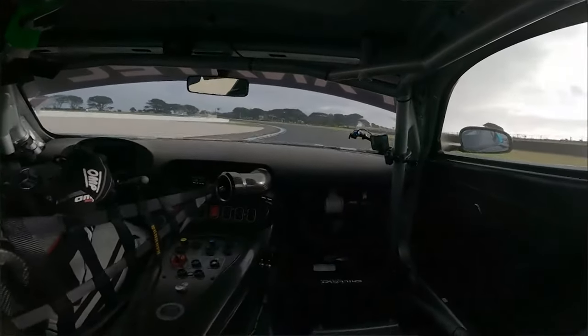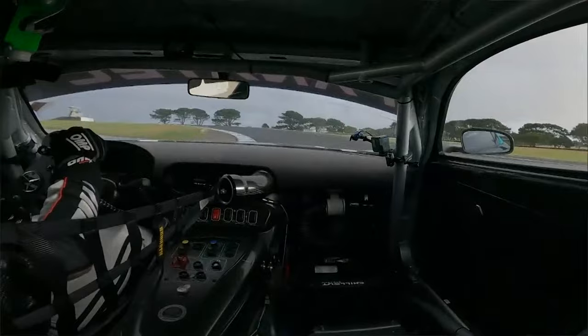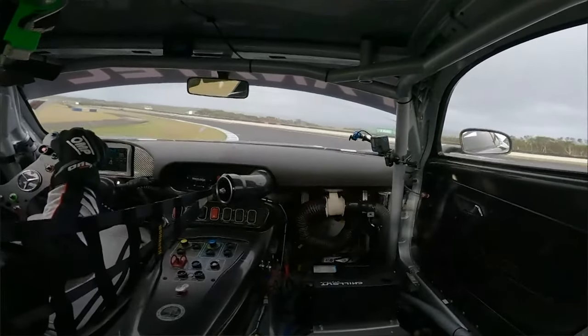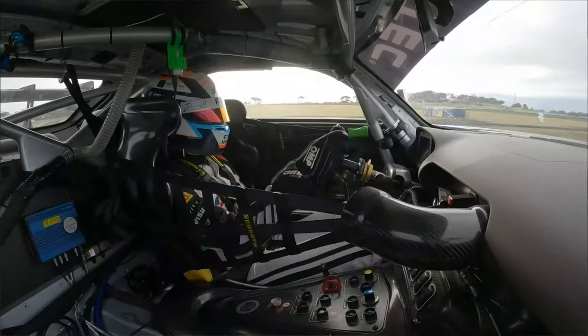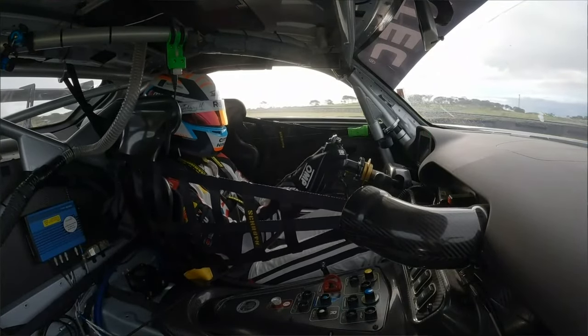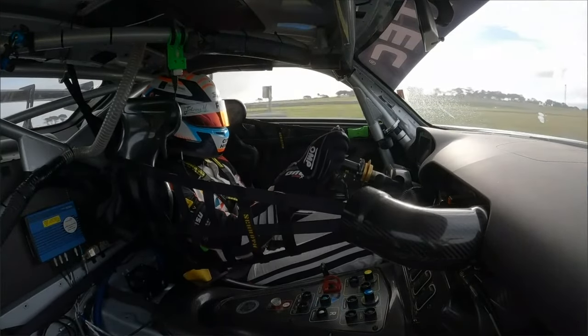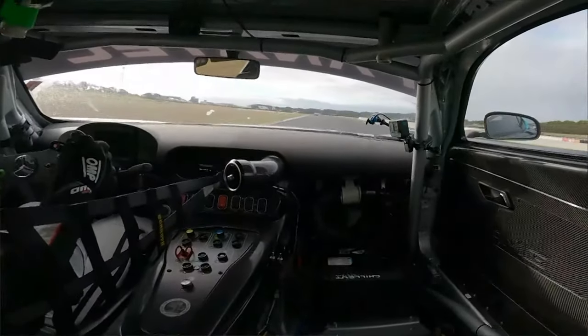Always pretty quick in a GT3 car as we approach turn two. Still a little bit of a bump as we get into the apex there, and it's all about trying to keep the minimum corner speed up nice and high. This place, you know, you do a lap around here in a GT3 car and you feel really alive. So it's probably one of the best car track combos you can do in the country.